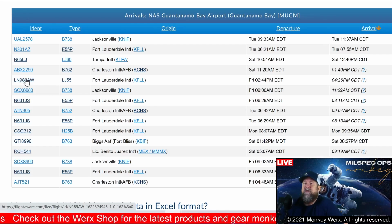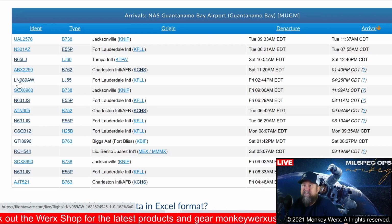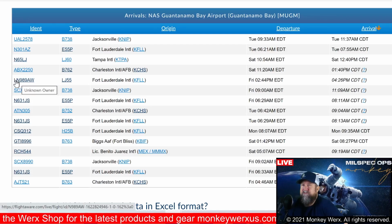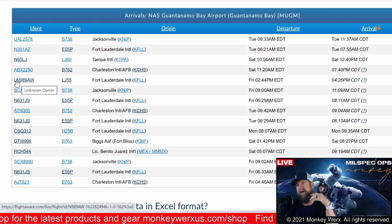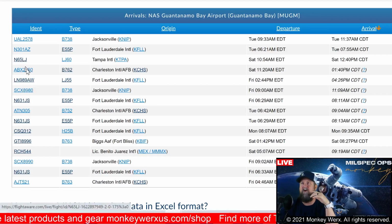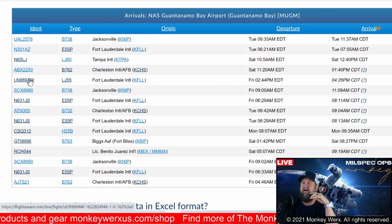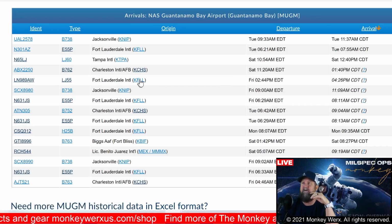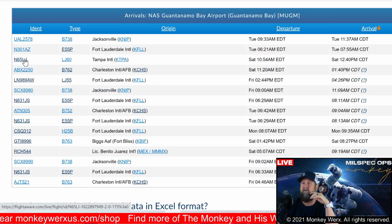But here's the thing about that. I think that LN right there is a life flight. Most of the time when I see something precursor LN, that's just a special nomenclature that identifies it as a medical flight. Same with this one right here. So we've got a medical flight on Friday, midday, that came in from Lauderdale and went right back out. I think it went right back to Lauderdale. I'll look here in just a second.